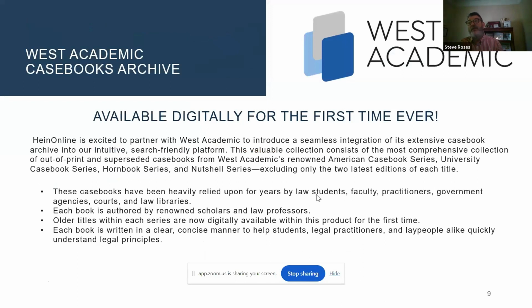Then some of you have pre-law programs. This is another add-on. We digitize all of these West academic hornbooks and nutshells and case books. So this is a great way for your students who may be pre-law students to get to know legal materials, also how they've changed over time, by having this West academic archive. That's something you can add to your subscription, or you can trial with a HeinOnline Academic trial.